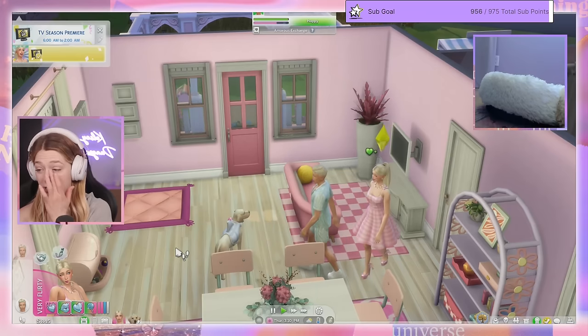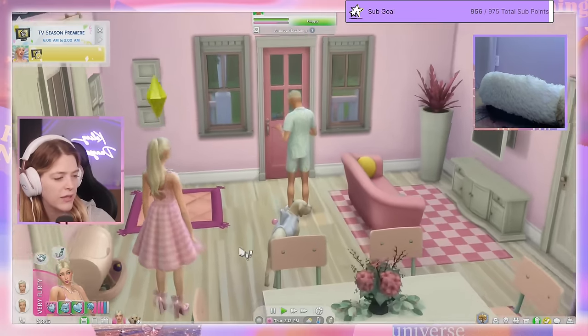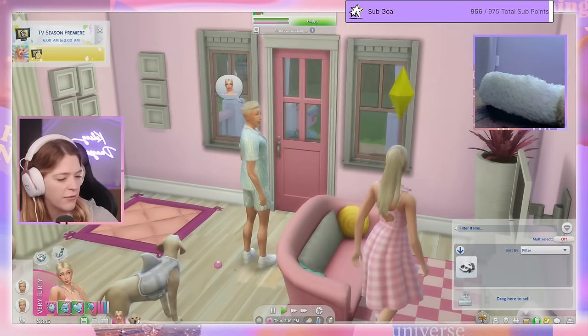Fun fact, Barbie and Ken are actually siblings IRL. Oh, that's true. That is true. They are named after siblings, which is interesting. An interesting choice.